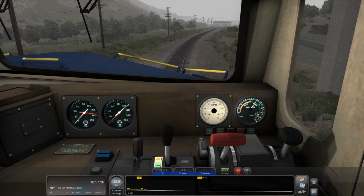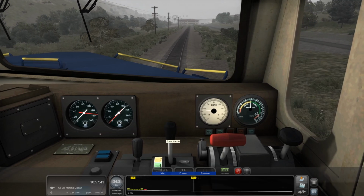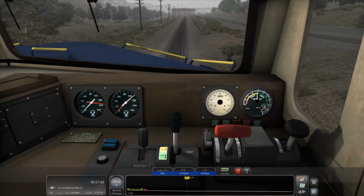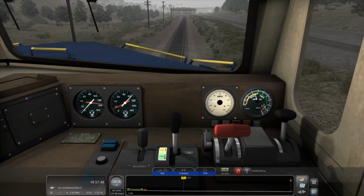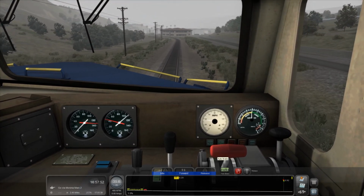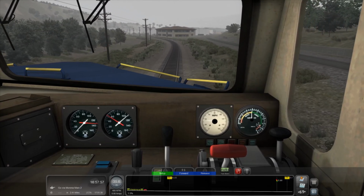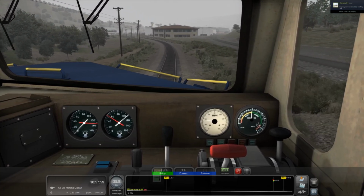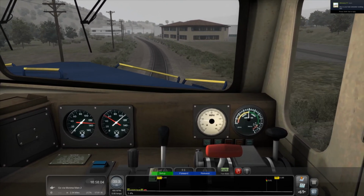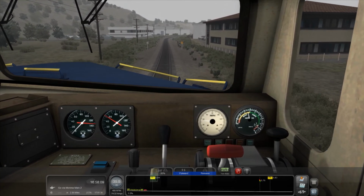But we are here in 35-mile-an-hour territory, so I'm going to go ahead and idle out the throttle. And we are just going to basically chill over here. Let's go ahead and put the independent brake on so we don't go above 35. That is not something we want to do. It'll be time to put on those dynamic brakes as well, since we're about to be going downhill pretty much for the most part. I do apologize for that message in the top right corner. Well, we're going to put on the dynamic brake here.